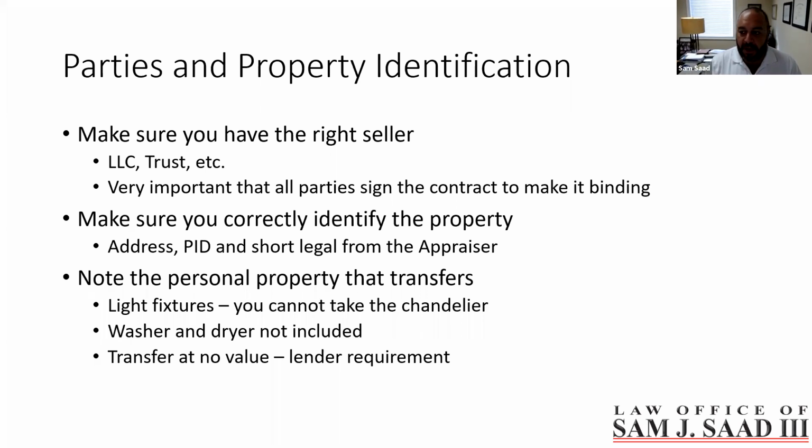You see on my slide here, I put right there at the top, make sure you have the right seller. It's very important when you're doing your contracts that you have the right seller. And that seems like, oh, that should be obvious. But we get a lot of contracts with LLCs or trusts or probates, deceased folks, and the buyer puts the name that's from the property appraiser's website on the contract without doing further investigation as to who has the actual power to sell. And then we run into a problem when we do the title and the buyer finds out they don't have a valid contract. So make sure you have the right seller.